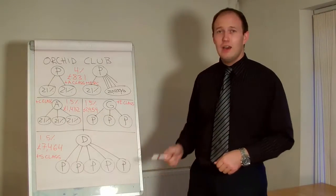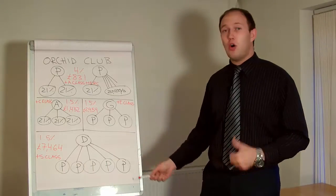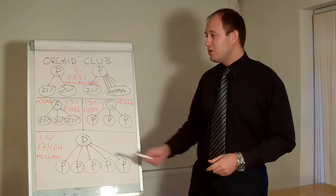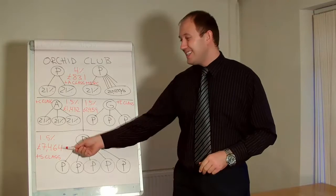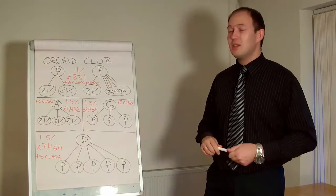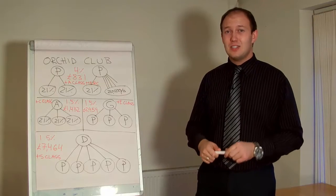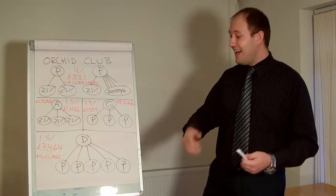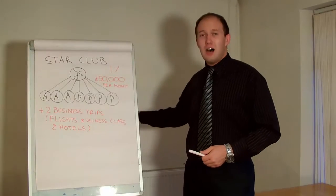And then finally, once you have helped 5 of your friends reach Pearl Orchid level or higher, you will become a Diamond Orchid, and you will get to share another 1.5% of the global turnover, which in this instance is about £7,400, guys. That's per month, right? So this is the sort of income you can be expecting to earn at these levels. And then the next stage is what we call the Star Club.